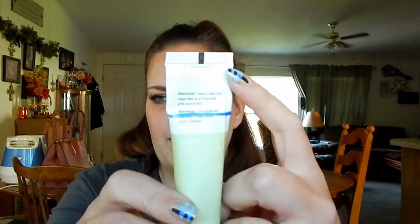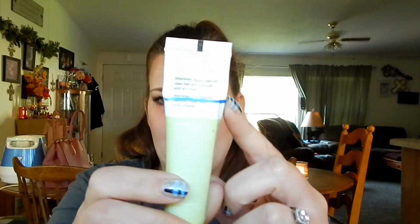Okay, number 9, a perfect getaway. And I chose Hey Honey Walk the Walk foot lotion. Now this is a very creamy lotion. There's my progress there. It was completely full all the way up, so I flattened it and then drew my line. I only used this twice. I was a bad girl, so I actually misplaced it. So I'm going to put this on my nightstand and use it at night before I go to bed.